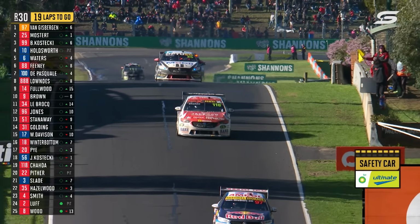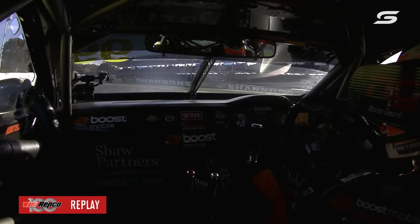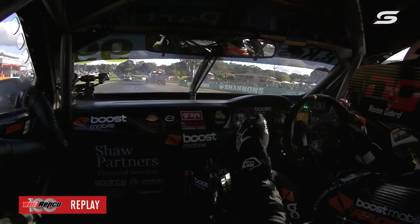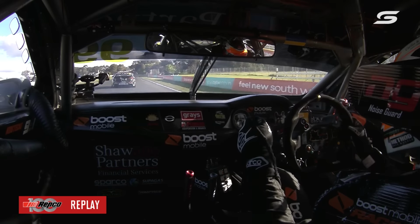So I reckon Brody thought that the recovery vehicle blocked him then. Well, no, it shouldn't be there. I'm totally with you. So this is on board now with Brody. Oh, he had to balk it up. He absolutely had to come out of it.